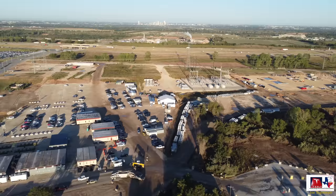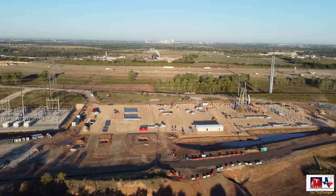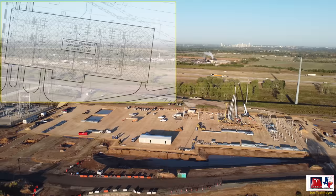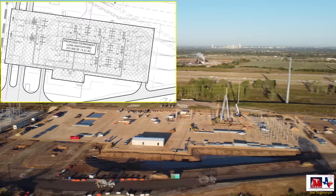We've now arrived over at the electrical substation, also known as the switchyard construction site. And as you can see, activity is definitely picking up here. You can also see downtown Austin in the background, so a very nice view. But I wanted to highlight the drawing that we have here and compare that with a similar angle. This gives you an idea of how this will appear and how the construction is pretty much mimicking what we see in that particular drawing.